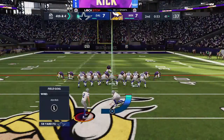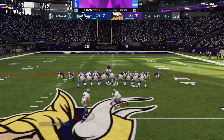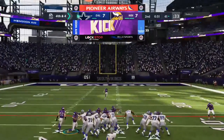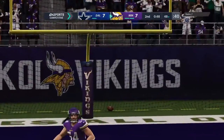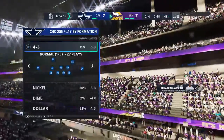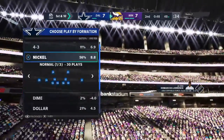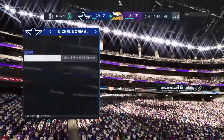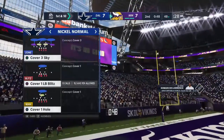Now Greg Zuerlein. We all remember the 57-yarder that sent the Rams to the Super Bowl. So this will be spotted on the midfield logo. It's a 58-yard attempt. And that's the risk of the long field goal miss here at this stage of the second quarter. You give up great field position. And that gives them one more opportunity to make something happen and something big. And we've seen crazy stuff happen at the end of halves.